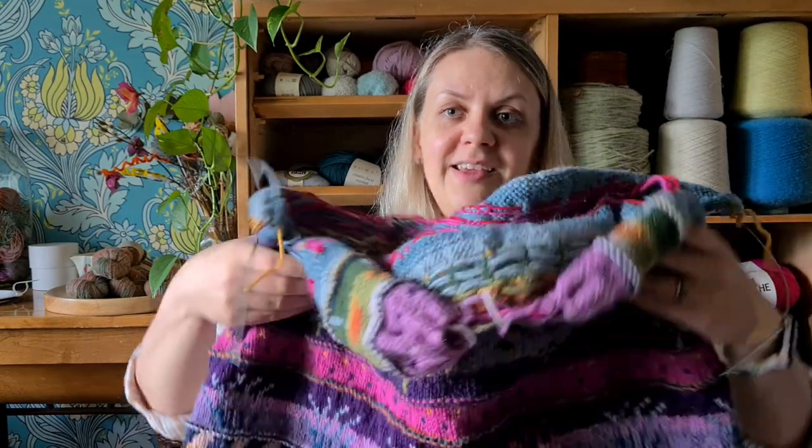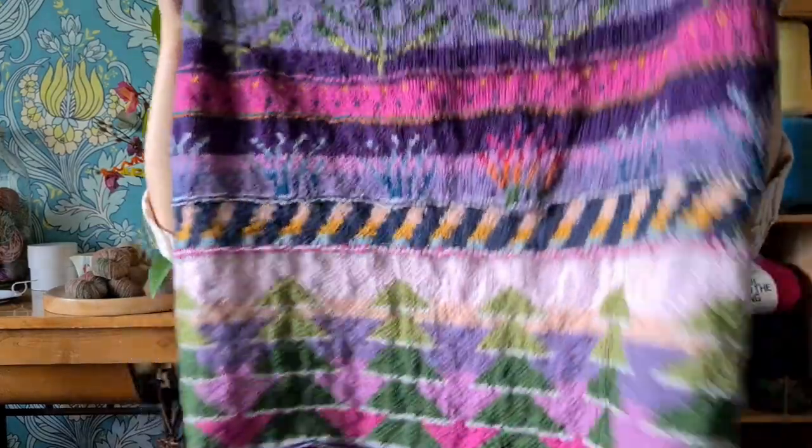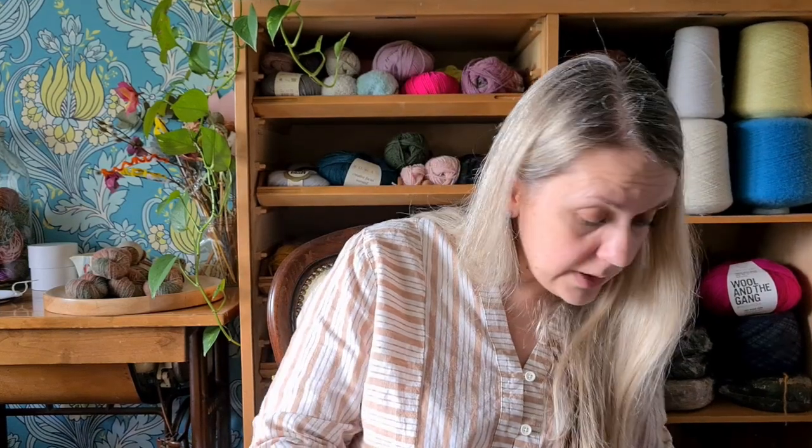Okay, let's not be overly ambitious. I just want to finish the back panel this weekend. Okay, if I get further, that's great. If not, then not. So, here we are. Here is my magnificent, happy, colorful beast. So, yes, those are all my current WIPs, actually.